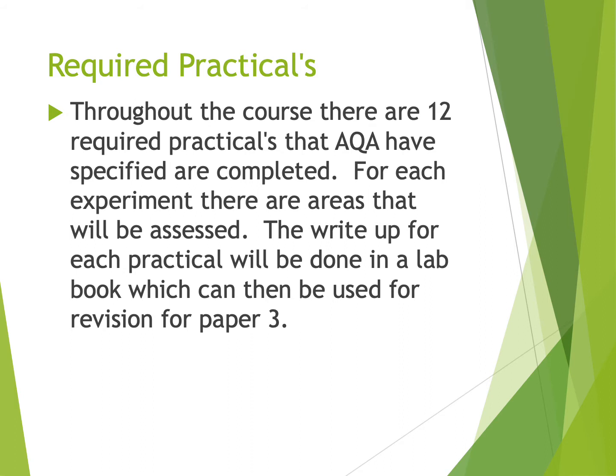We wouldn't be assessing all of them every time you do a practical. We usually assess 3 to 5 of the skills for each practical. So if you miss one of those skills during one of the practicals, there will be at least 2 other practicals where you could get a tick, if you like, for that particular skill. These are assessed because they go towards a practical endorsement certificate that you would receive alongside your A-level grade at the end of the 2 years.